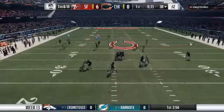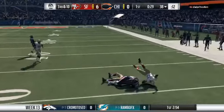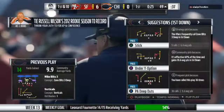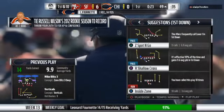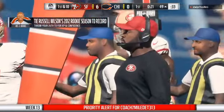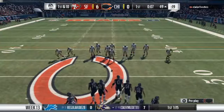From the shotgun, here's Dobbs. Dumps it off to Fournette. And he's got the first down yardage there as he takes it just across midfield. A good gain of 14 there, and it moves the chains. First down and 10 now for the offensive group.